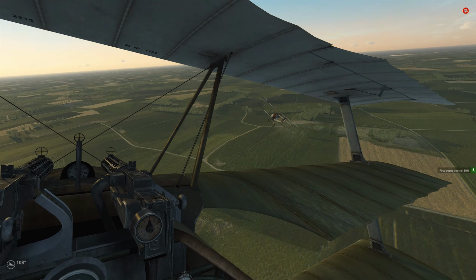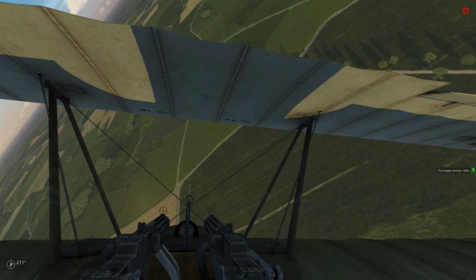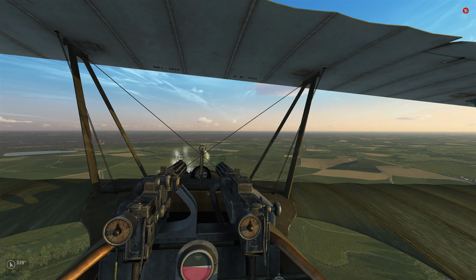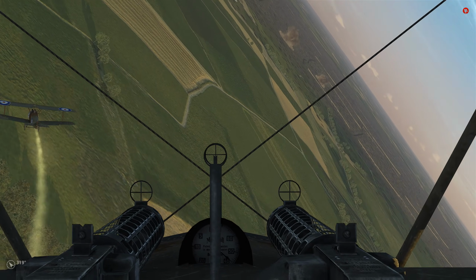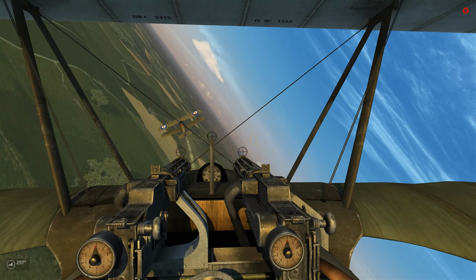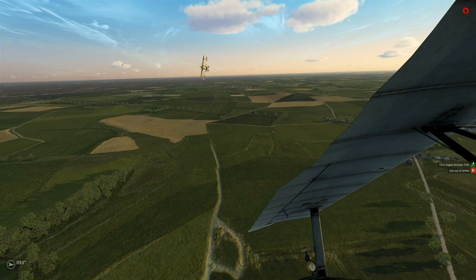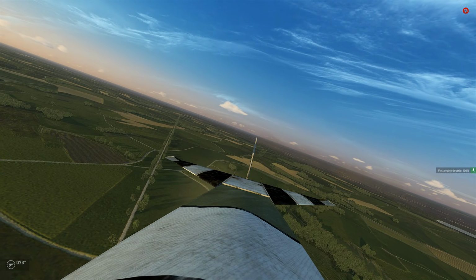That was good. It's a good round. It's gonna stick on him here, though. So our turn rate is extremely good. A few more hits. Oh, I can't believe this thing is still airworthy. Out of ammo. Alright, guns. I'm Winchester. Alright, let's head home.